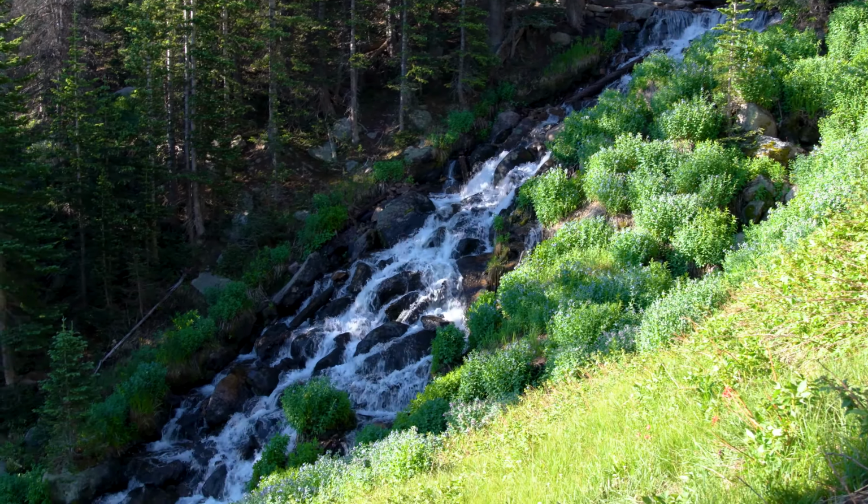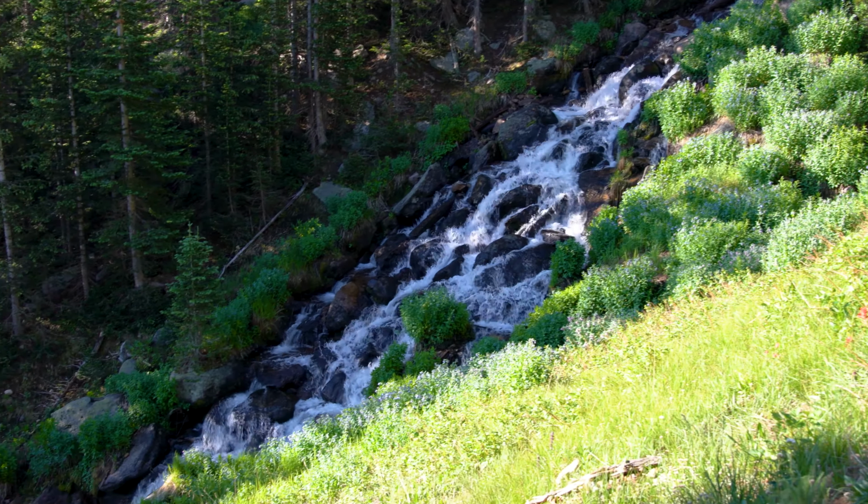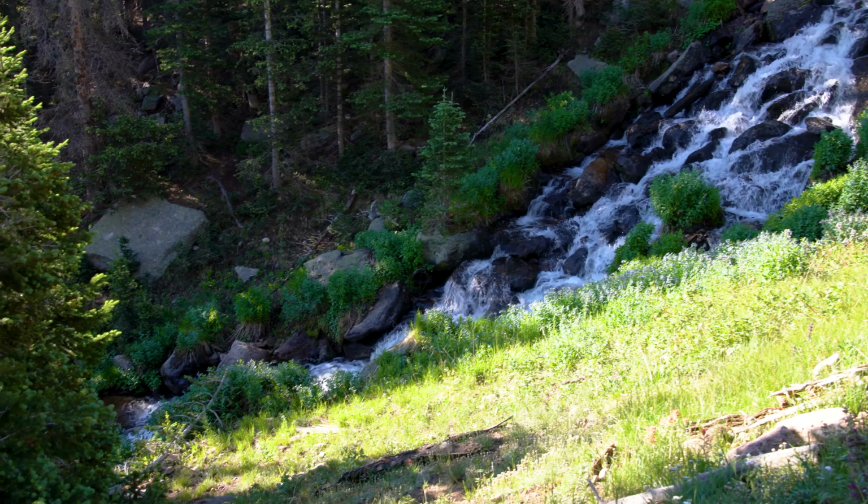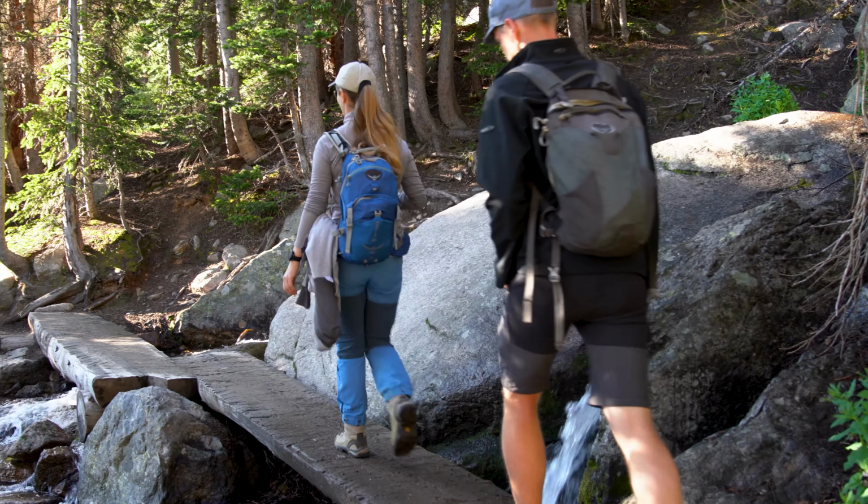Similar to the day before, we started by climbing up through the forest. The trail is fairly easy going though, and we made good progress. We crossed several bridges over streams bringing ice-cold water down from the snow-capped peaks.